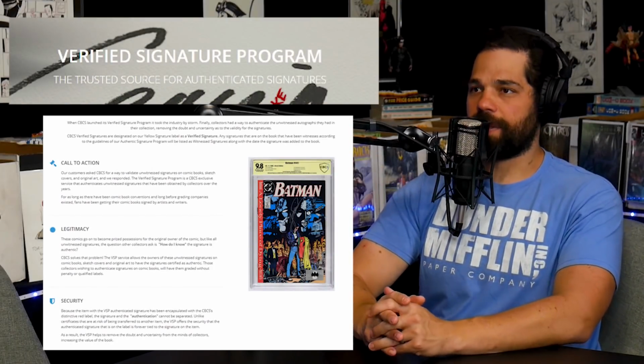But there's another aspect of authentication that CBCS does that I've always been intrigued about. And that's if you are in a situation where you are unable to get that signature witnessed. But let's even go a deeper layer. What if that person no longer can provide a new signature because they have passed away? What about already signed comics? There is a market for this. There needs to be a company that does the verifying of a signature, and there is, and that's CBCS, which I absolutely love that that's there.